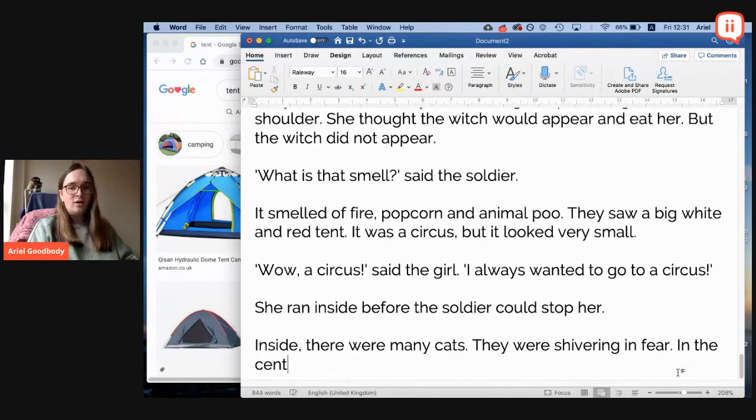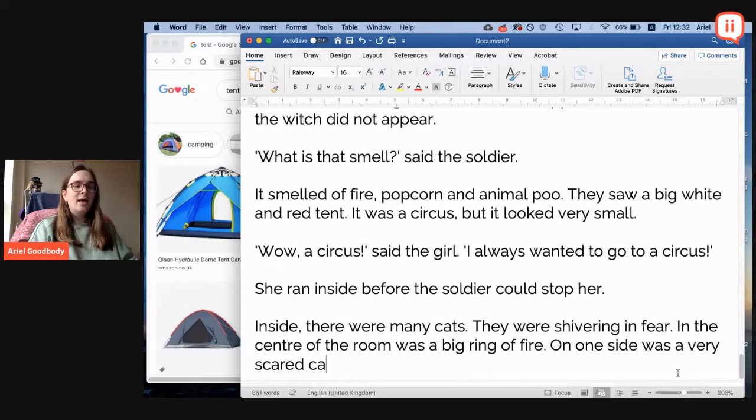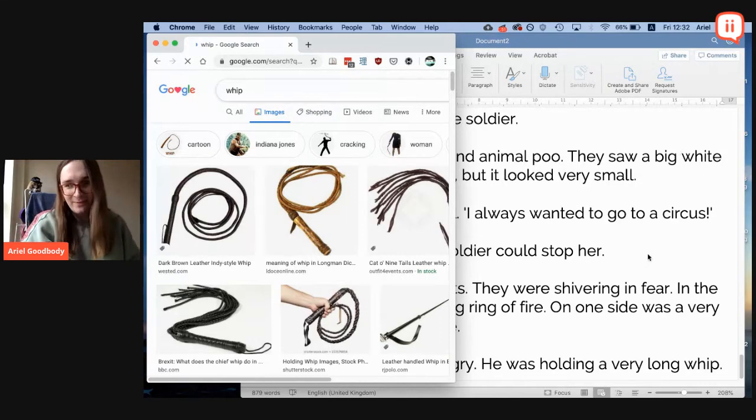In the center of the room was a big ring of fire. On one side was a very scared cat and a big mouse. The mouse looked very angry. He was holding a very long whip. So a whip is a whip, okay?